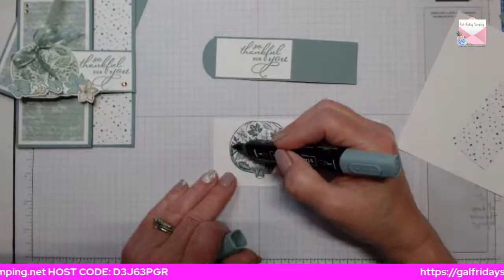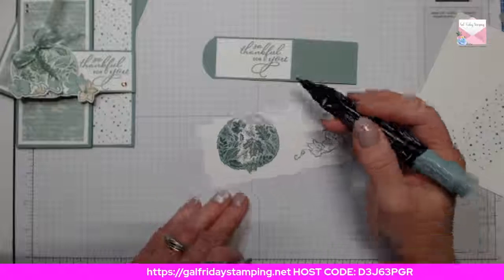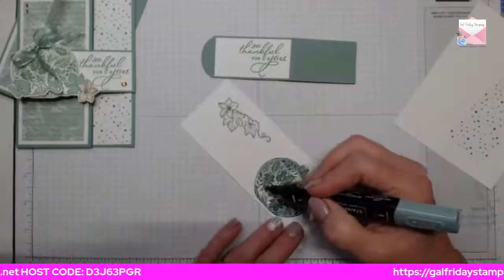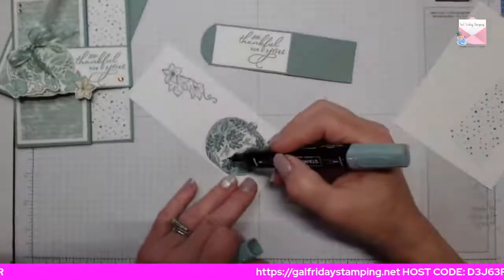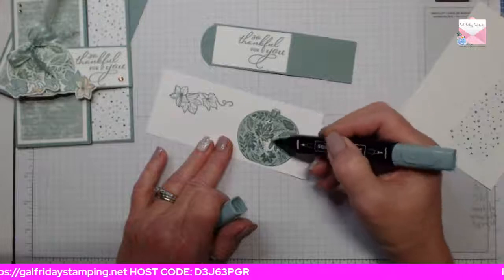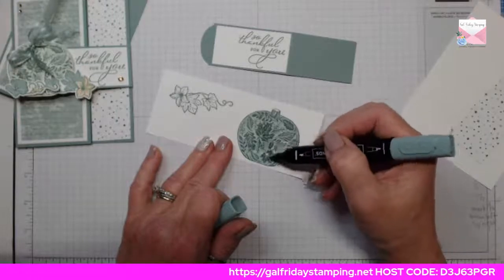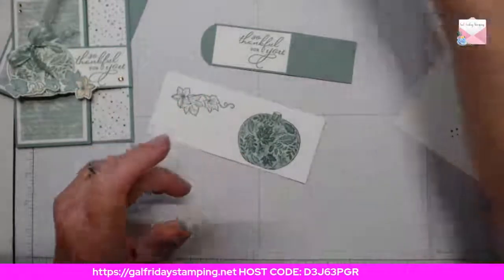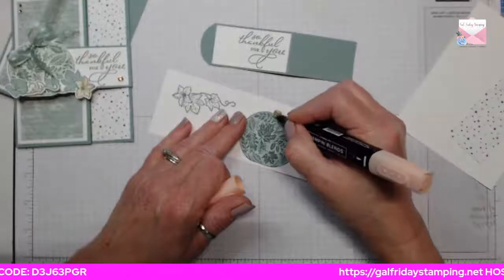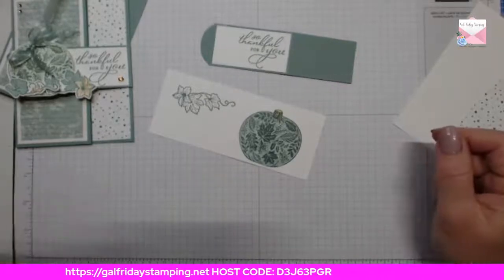Now you don't want to scrub. You just want to get this on here because if you remember, your ink pad is water-based and your markers are alcohol-based. So if you scrub this too much, you are going to smear the ink. So you just want to get that color on there quick. And then I'm going to just take the pale papaya and color in the stem really quick, pulling that color from the other card.